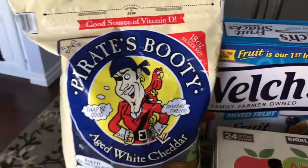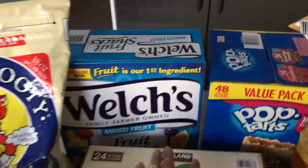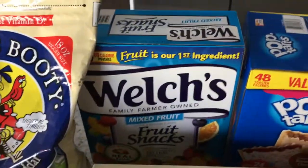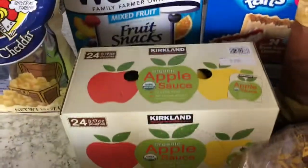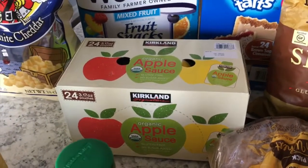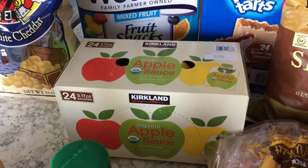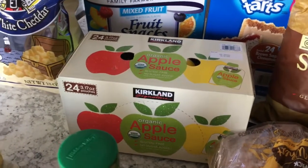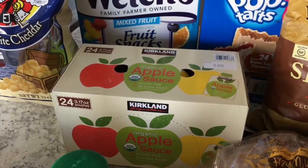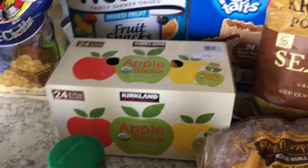My kids are right now obsessed with this pirate booty, so we got some more of that. Fruit snacks, you always need those on hand. And then these apple sauces, I know these aren't the best deal. It's like 10 bucks for these, and it's cheaper to get the jars of applesauce, but these are so easy for on the go. If my kids just want a quick snack or if we're on the road, so I just always go back to those and get them.